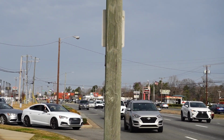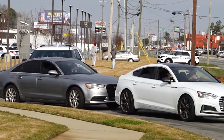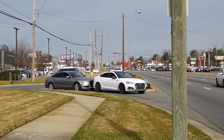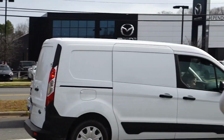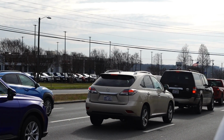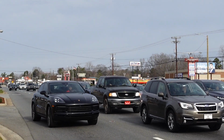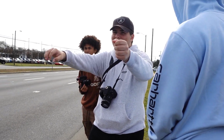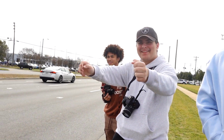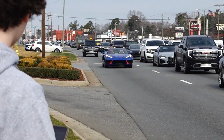Who's he getting? Is he getting the Kia? Oh! Damn! He's getting the little Corolla! What is bro doing? Bro is driving it like a baby. Why bro got the Spider-Man spec?